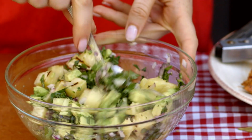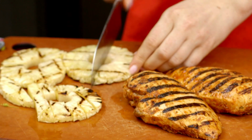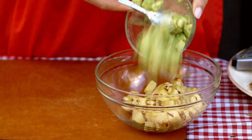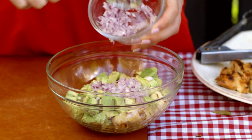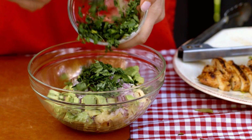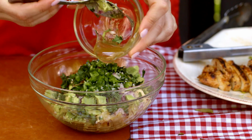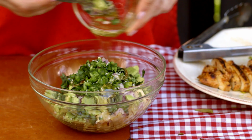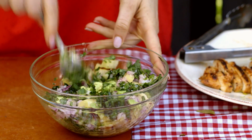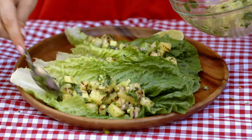Now let's make our salsa. So I take that grilled pineapple and I just chop it up into a nice fine dice, and I mix it up with some avocado, some red onion, a little jalapeno for a nice kick, some more cilantro, some lime juice, some honey just to sweeten things up, and a little bit of salt and pepper just to taste. I'm gonna just mix that up, get it all ready to go. And now let's make our tacos.